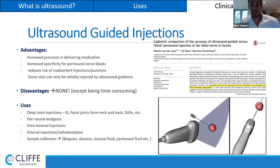And there's really no disadvantage of using this technique. The only one would be, obviously, it's a bit more time consuming and you have to have an ultrasound, but otherwise there's no reason not to use it, really.